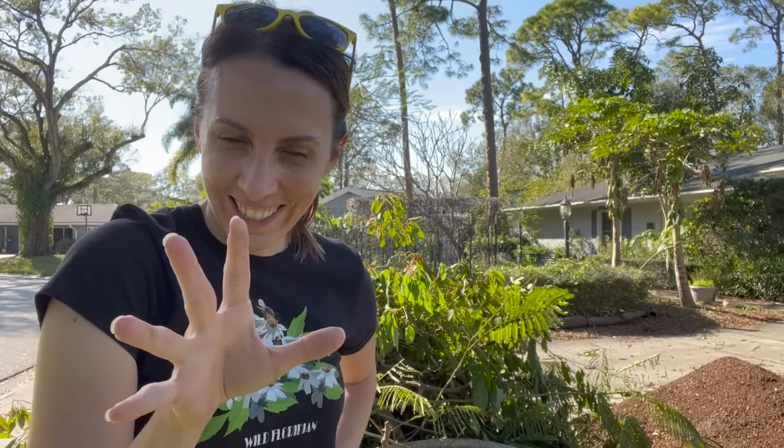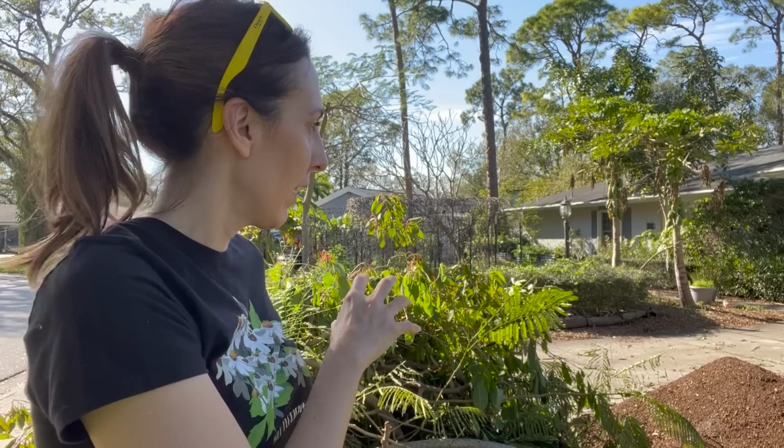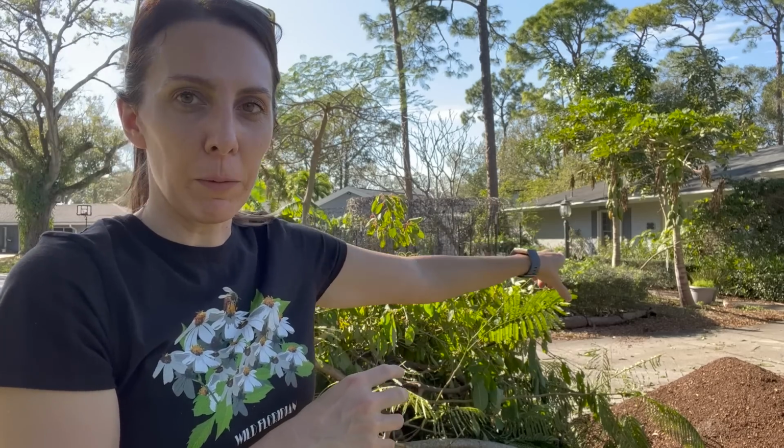Okay, so I know I just moved everything to a different part of my driveway, but I was trying to be realistic with the amount of time that I have. It was easier for me to just move the pile from over there to here. It's like, why would you move it and then move it again? Okay, let me explain my thought process.